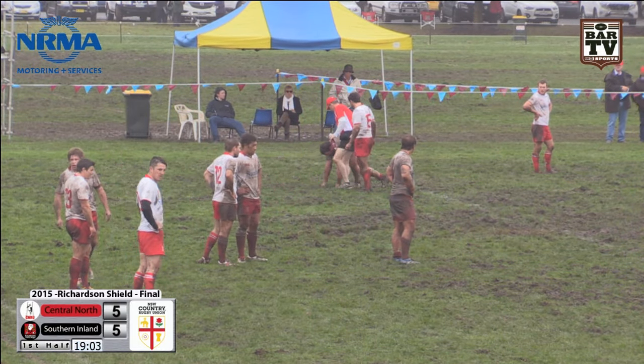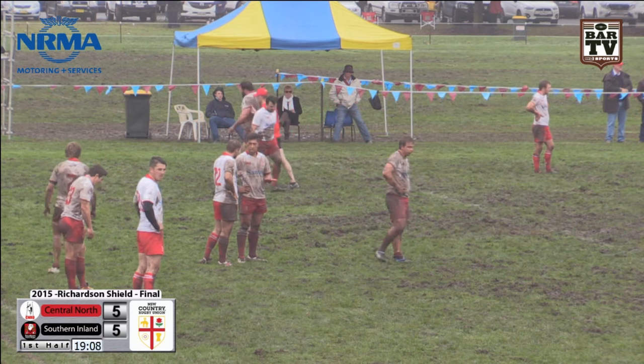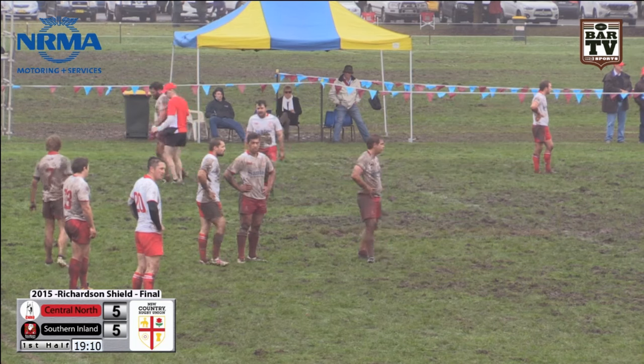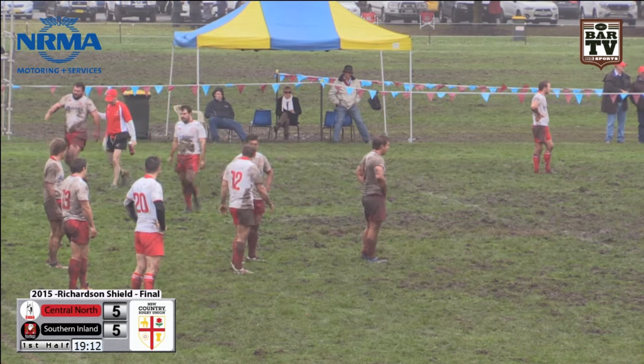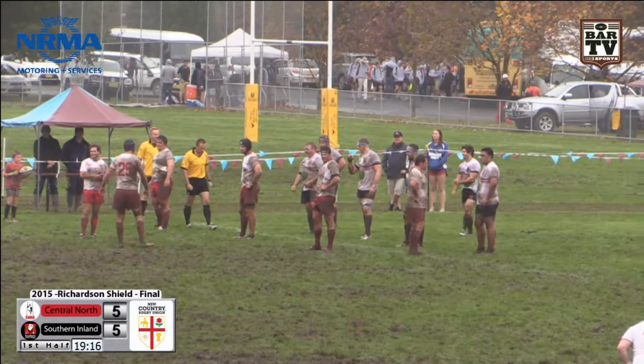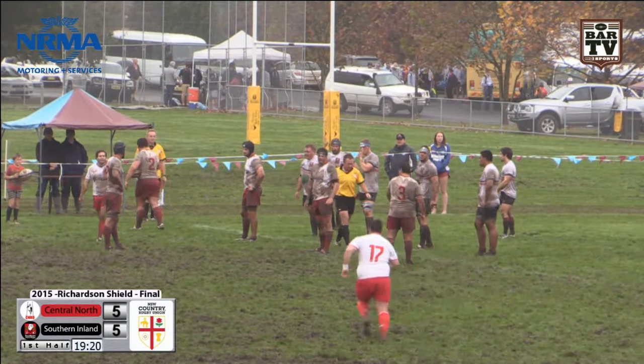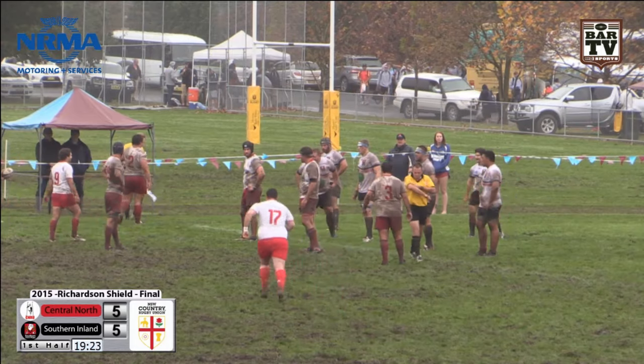There's been 20 minutes gone so far in this fixture. It's been quick. It's been played at pretty good tempo considering the conditions, and actually Sam Martin's come on and Howard, so there's going to make two changes here. The two big men are coming on.